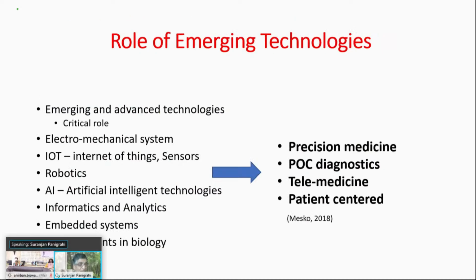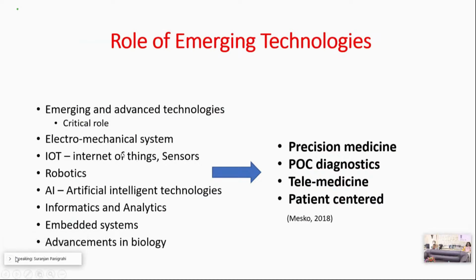And when we look at the role of the medical device, we see that as we stand today, many emerging technologies have come up. These play an important role in developing point of care diagnostic devices and monitoring devices. You have heard of many of these: electromechanical systems, Internet of Things, different sensors, robotics, artificial intelligence techniques, informatics and analytics, embedded systems, and advancements in biology such as synthetic biology. They have to be integrated for a given application to meet the general need where point of care diagnostic devices will be very much needed.